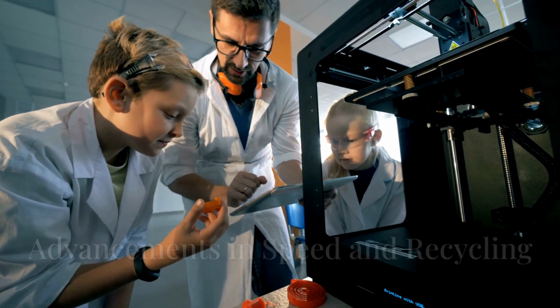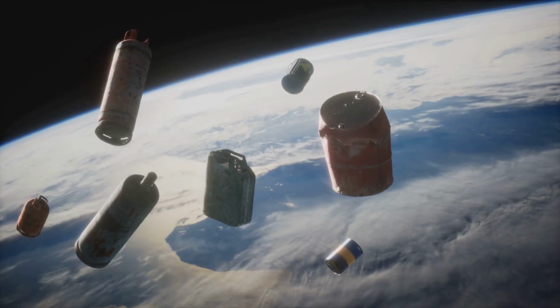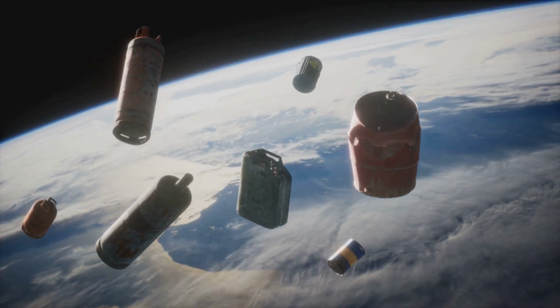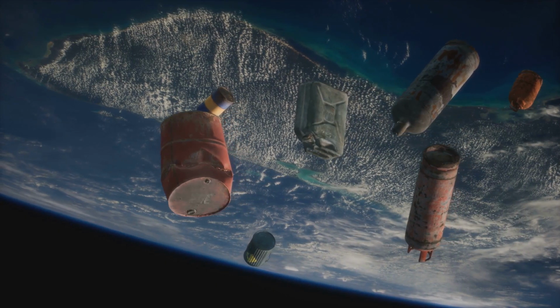Researchers are working to improve the speed and precision of space-based 3D printing. One key innovation is recycling materials, allowing astronauts to repurpose old parts into new tools, reducing waste and increasing sustainability.